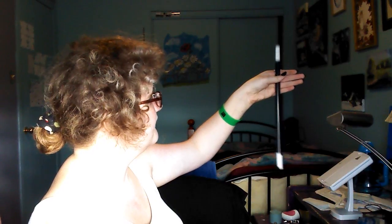A magic wand. And you know what's magic about this? It's a levitating wand. Watch this. See this? You see this? You see that? I'm a magician. Watch this. You see this? Did you? Bippity boppity boo.